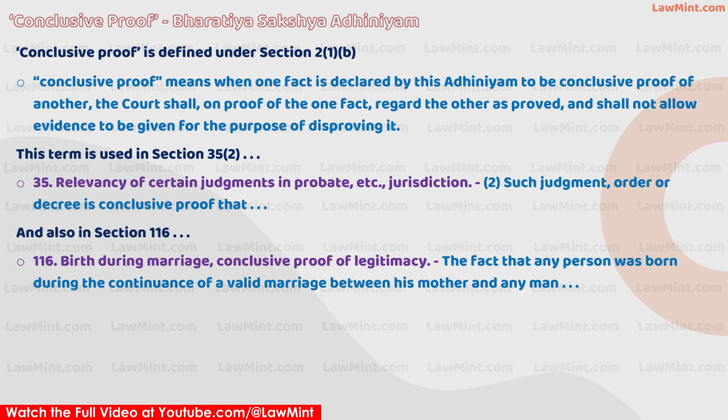This term conclusive proof is also used in section 116, where it says that if a person is born during the continuance of a valid marriage or within 280 days thereafter, then the person will be considered to be a legitimate child of that man, unless it can be shown that the couple did not have physical access to each other during that time, which means that conception could not have happened.